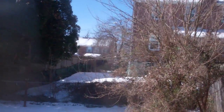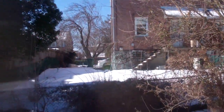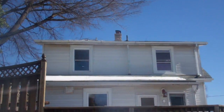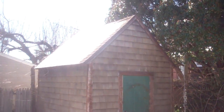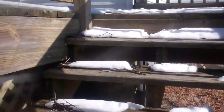Smallish backyard, similar to everybody else. It looks like, yeah, those are townhouses behind us, actually. Okay, it's a smallish backyard. It looks like we have a nice deck here with a hot tub. That's kind of cool. So, plenty of room to entertain, but a little small. A little shed back here as well. Yeah, deck solid.